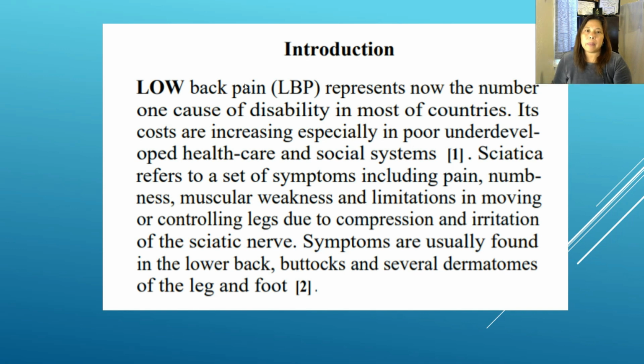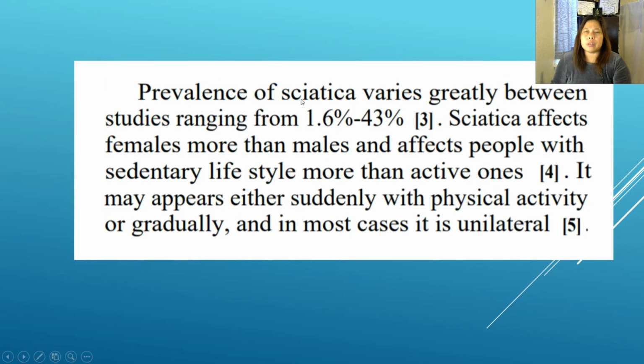Okay, so just a review. Low back pain is one of the most common causes of disability in many countries. Sciatica signs and symptoms include pain, numbness, muscle weakness, and limitations of moving or controlling the legs due to compression or irritation of the sciatic nerve. So symptoms are usually found in the low back, buttocks, and several dermatomes of the leg and foot. Dermatomes is just the map of where the nerve root is supplying the skin, the sensation of our body. Sciatica prevalence varies greatly from 1.6 to 43%, depending on what study you use. Sciatica affects more females than males.